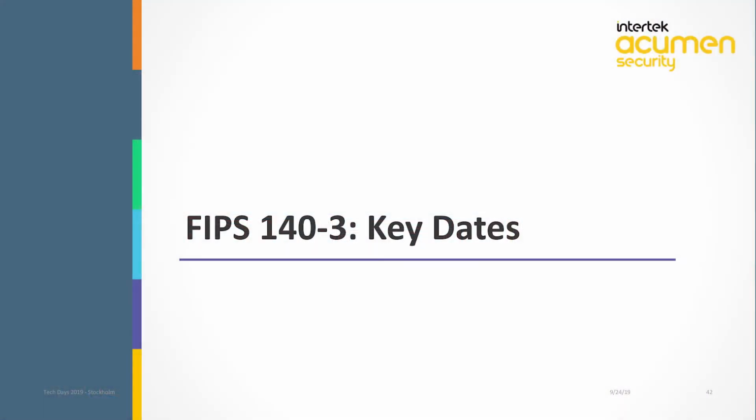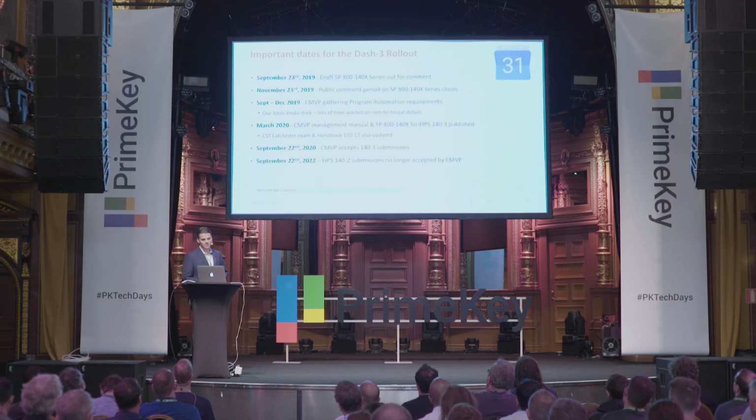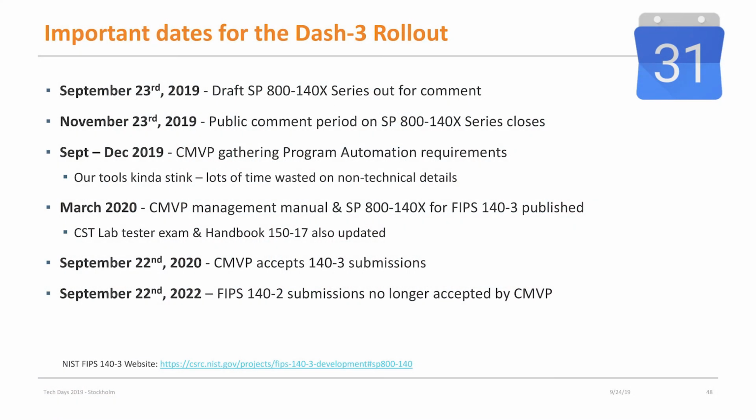Okay, so I'm going to get to the real important stuff now. I apologize, I'm probably running a little late. So some of the key dates. We have a slide out of order there, I apologize. Some of the important dates for the -3 rollout.